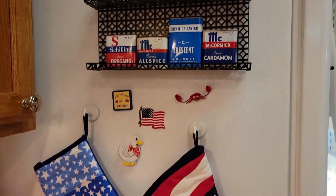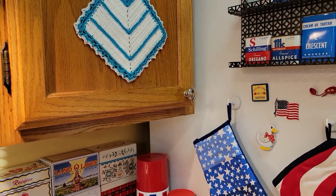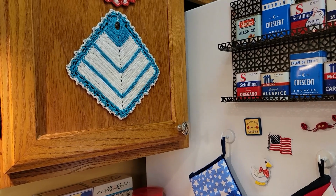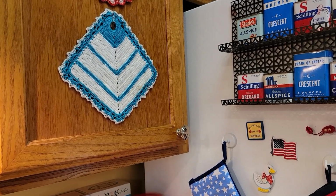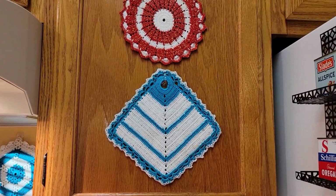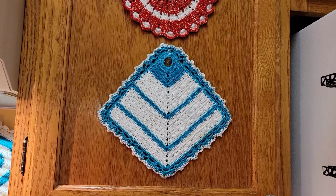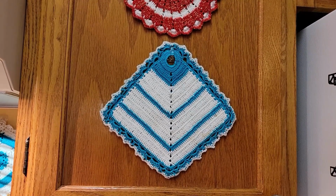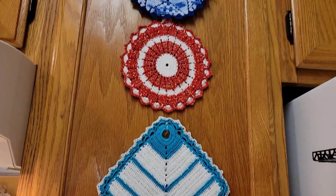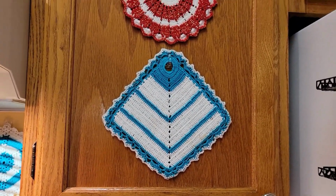So I hope you thought that was fun. Let's look at what I decided to do for the pot holders. So these are the ones I chose for the pot holders. That is actually much more turquoise, and it's turning out. It looks nice with the red, but it's very turquoise.